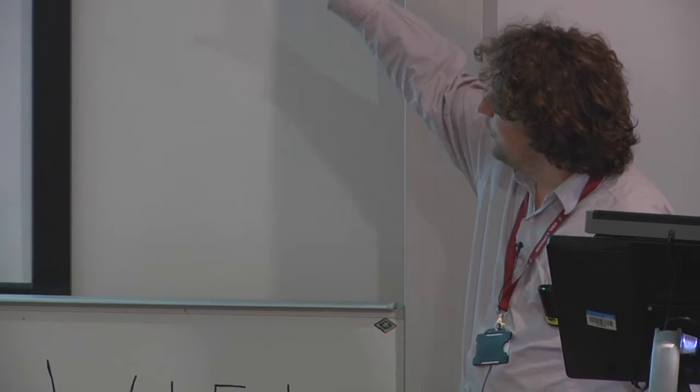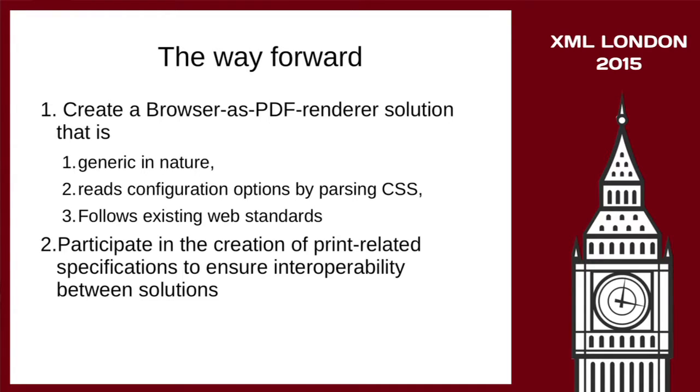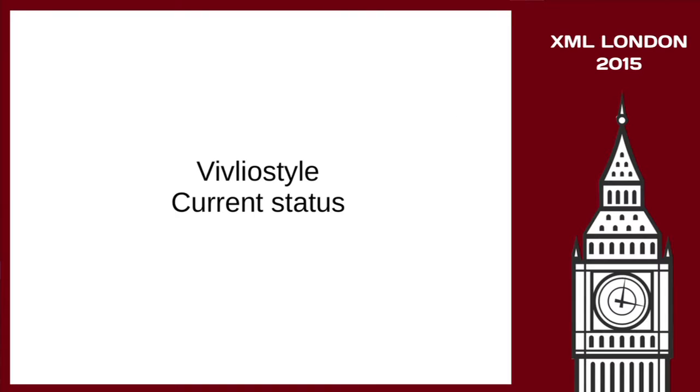So that is the first part, to create a JavaScript solution for that, and the second part is to participate in the creation of these print-related CSS specs to make sure that they are actually feature complete, and that you can actually use them for real renderers. This is the current status.